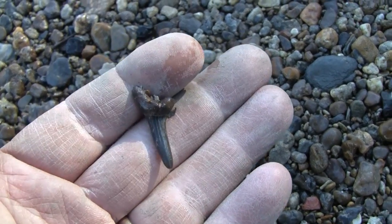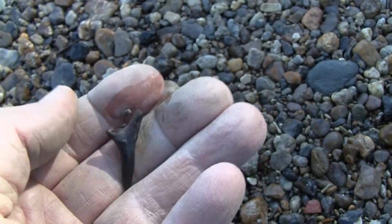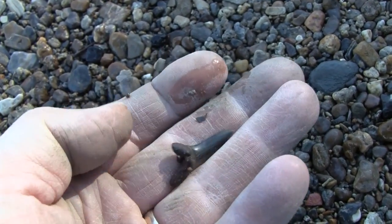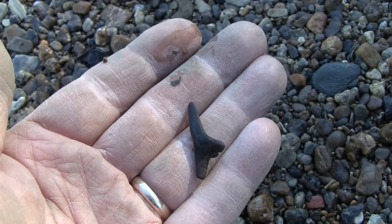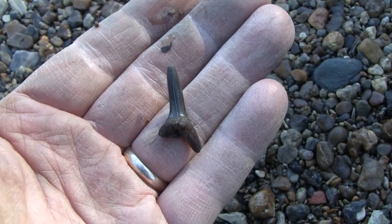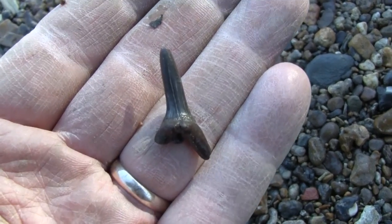This is what we're looking for. The river is full of teeth and bones, vertebrae, shells, artifacts, some arrowheads. Maybe we'll find a complete arrowhead today. No luck so far, but finding some good teeth.